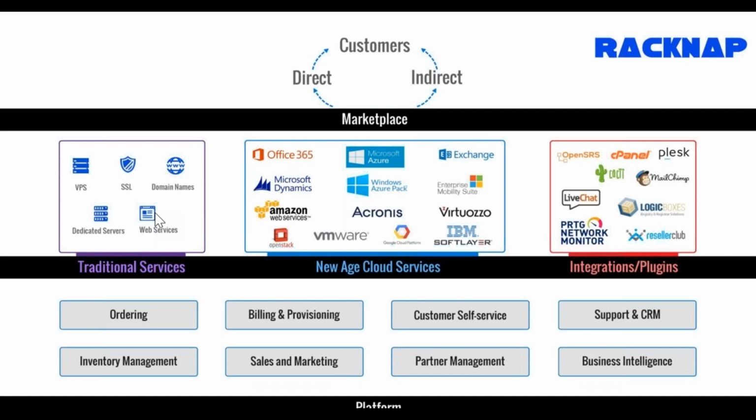The one common theme across all of these cloud providers is they expect you, as the CSP, to manage the support aspect with the end customer, because they are not in direct contact with the customer. Their business model predominantly is around selling via partner channels, and they expect you as CSP to manage the support interaction, and that's where RACNAP comes in.